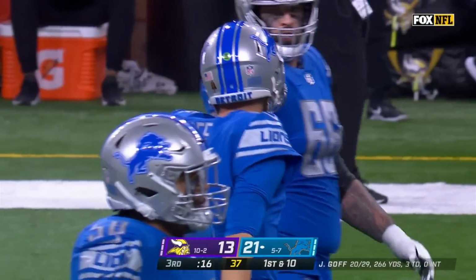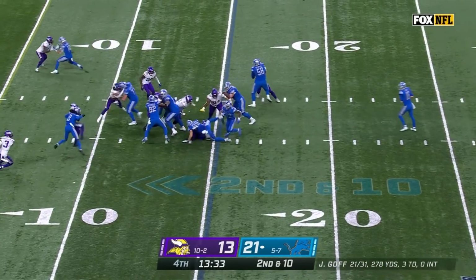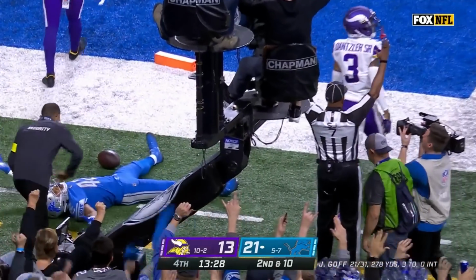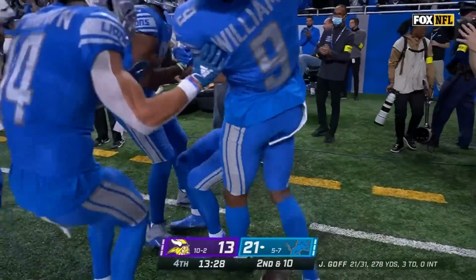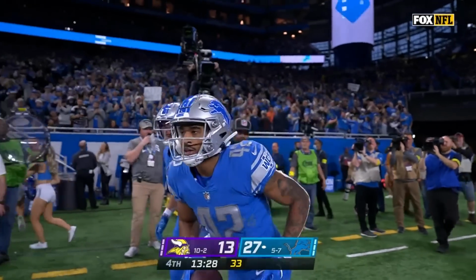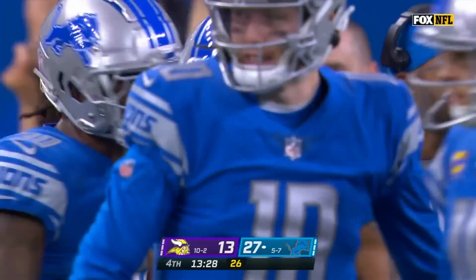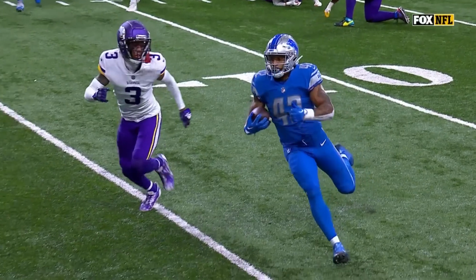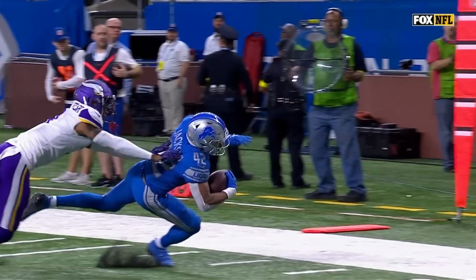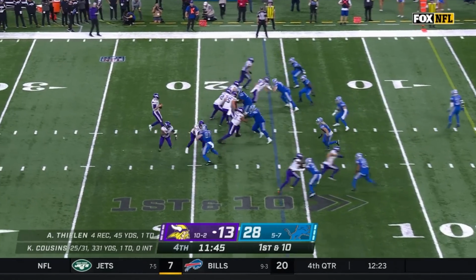Catch made for a first down by St. Brown. And Kevin O'Connell told us, I love Jared. I'm so impressed with him. 10th play of the drive. Justin Jackson inside the 10 to the 5. He dives for a Lions touchdown. Yep, gets that pylon before he lands out of bounds. The pylon is in bounds. That is a touchdown. Numbers: 25 of 31, 330 yards.